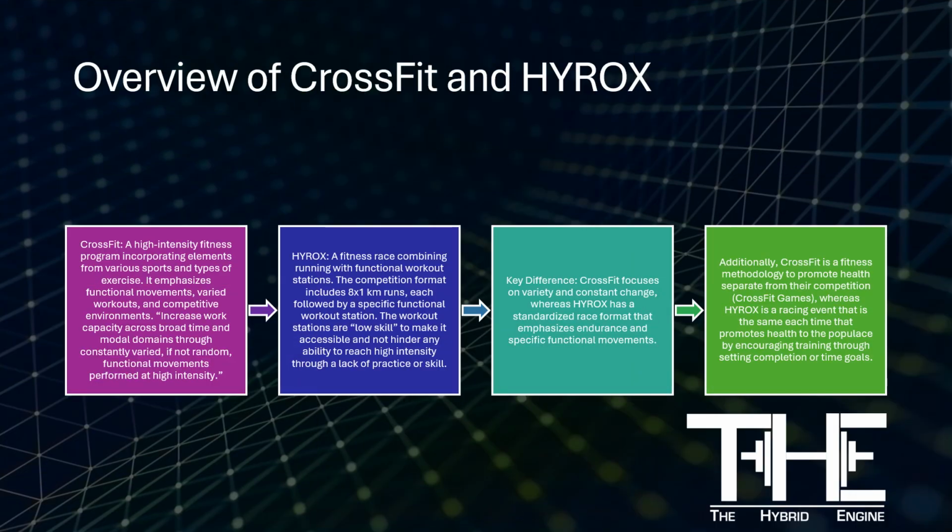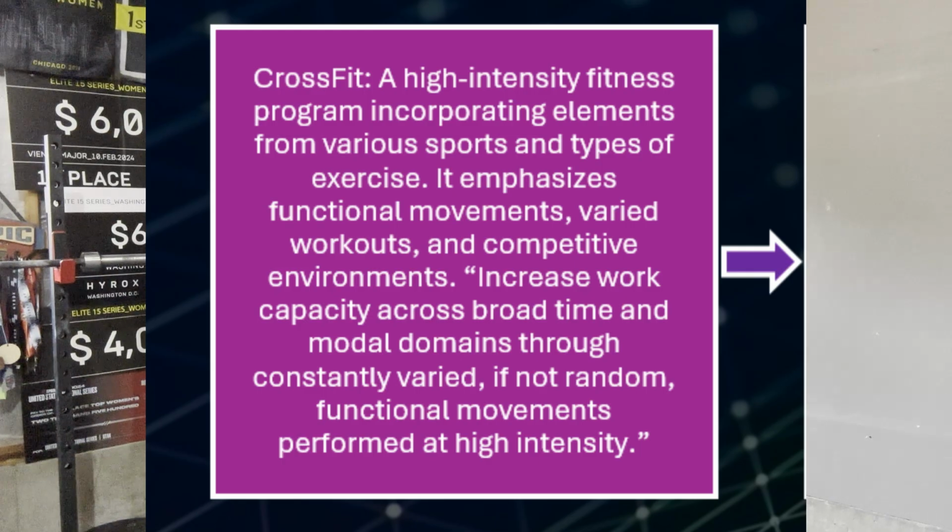So for an overview of CrossFit and HYROX. CrossFit is a high-intensity fitness program incorporating elements of various sports and types of exercise. It emphasizes functional movements, varied workouts, and competitive environments. Increase work capacity across broad time and modal domains through constantly varied, if not random, functional movements performed at high intensity.